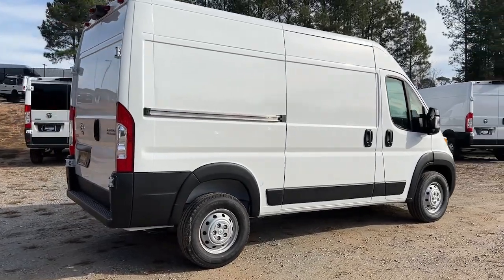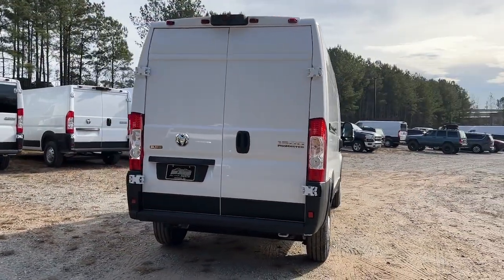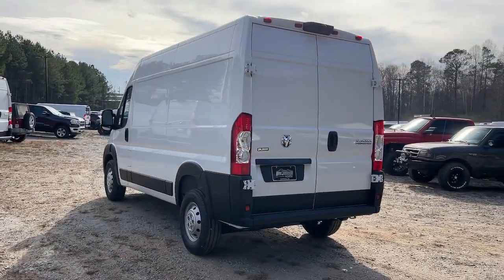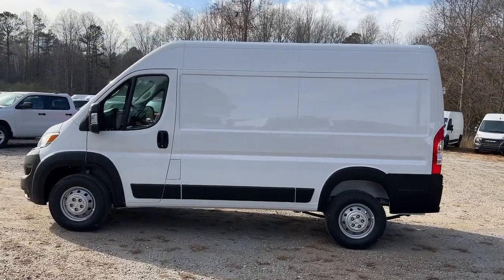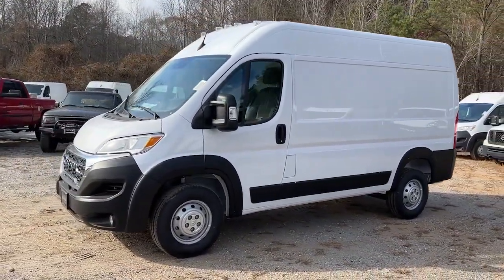The following are some of this vehicle's highlighted options: pre-collision system, keyless entry, fog lamps, satellite radio, keyless start, V6 cylinder engine, backup camera, heated mirrors, Bluetooth connection, steering wheel audio controls. Convenience meets comfort in this well-designed ProMaster 1500.